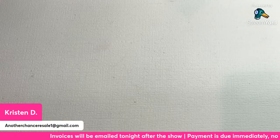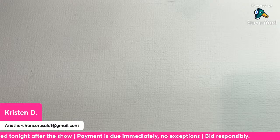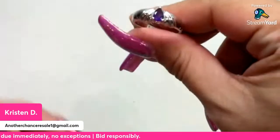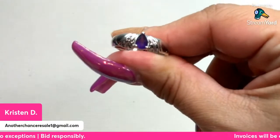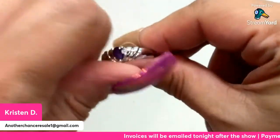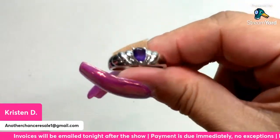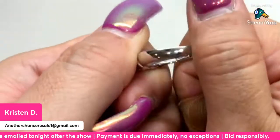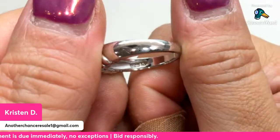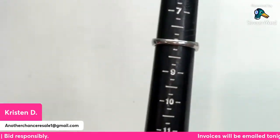Let's do this other ring I have sitting out. No, this wasn't on the screen. This was just on the side. Okay. Sterling silver, and amethyst. You can wear it either way, this way, like a teardrop, or that way. I kind of like it this way. Sterling silver, amethyst. This is a Ross Simons designer piece. And it is a size 8.